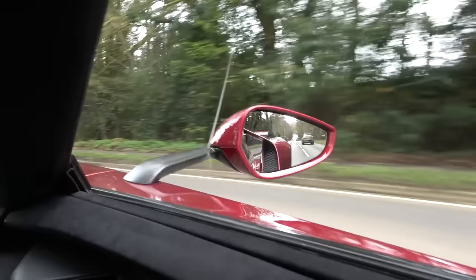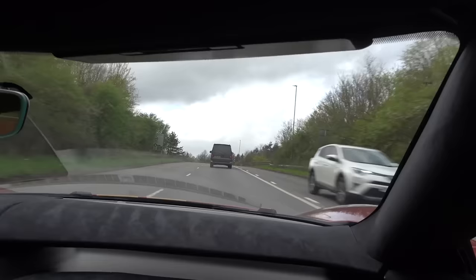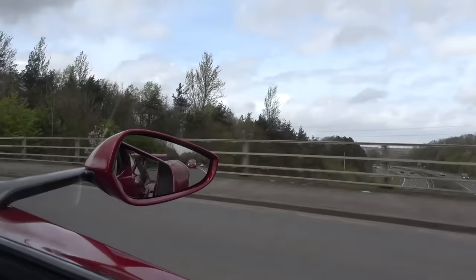Yep, very cool noise, very, very cool noise, but alas, speed limits are speed limits. Hopefully, we get an opportunity up here for plenty more of that as we turn onto the main highway. Well, the A3 here. Oh, the RS6 went the other way. I'm stuck behind the transporter when I want my clear open run. But it is what it is.